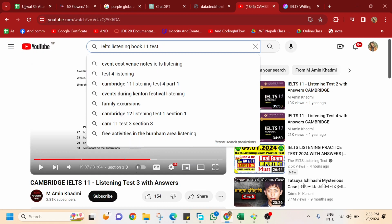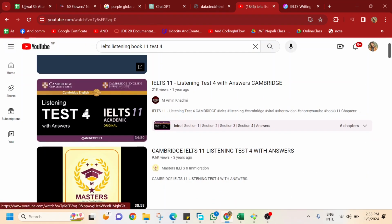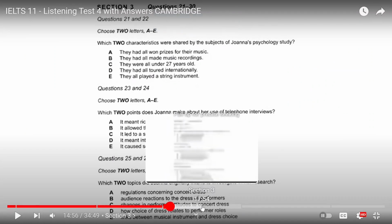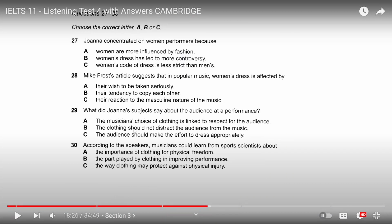Okay, let's review like with the test 4 of the section 3. So here we have multiple choice question, choosing two of the options from 21 to 26, and the letter. Here also we have multiple choice questions. So you need to read them before the audio starts. It will give you some kind of time, and based on that you are going to choose this option. It could be stressy, to read all of these options before the audio plays, and then check with the audio. You might not be able to read everything.